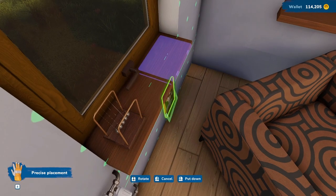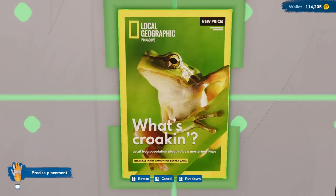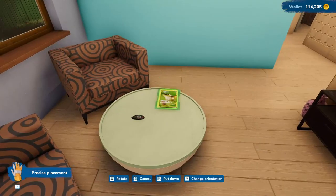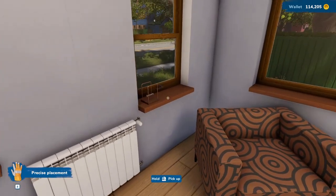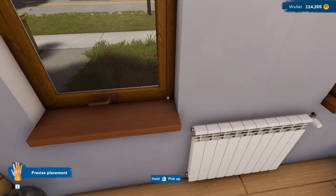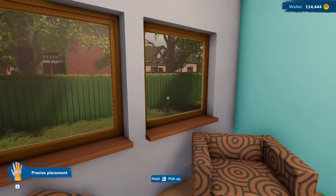National Geographic? Oh no, it's Local Geographic. New price. What's croaking? Local frog population plagued by mysterious Pepe. Increase in the amount of beaver dams. Maybe you guys want to read this, it's really interesting and it's looking nice, good. Yeah, no place for you. Sorry.